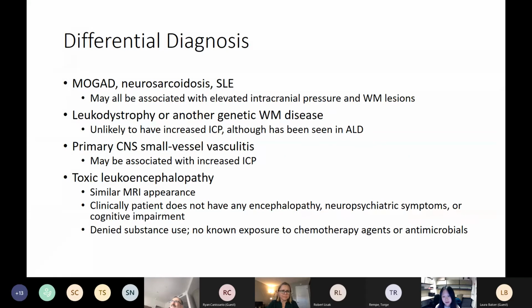And in MOG there have definitely been some case series and case reports of elevated intracranial pressure. And other, rarer diseases, so neurosarcoid and lupus, have also had reports of elevated intracranial pressure, but those are a little bit less common.